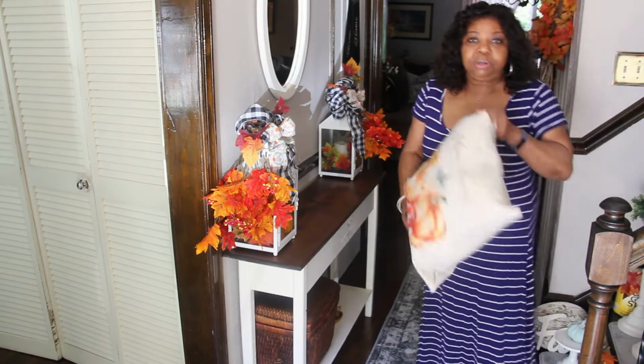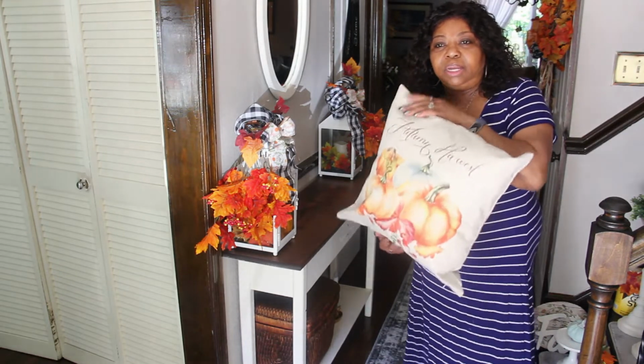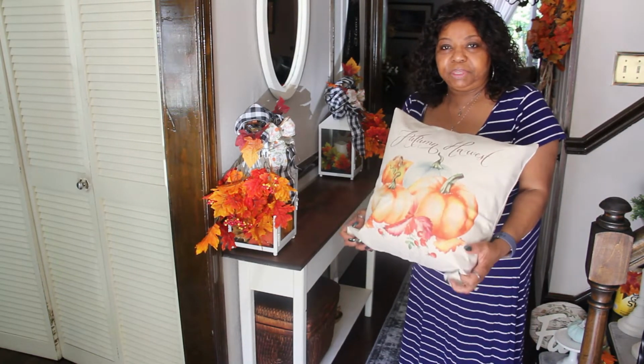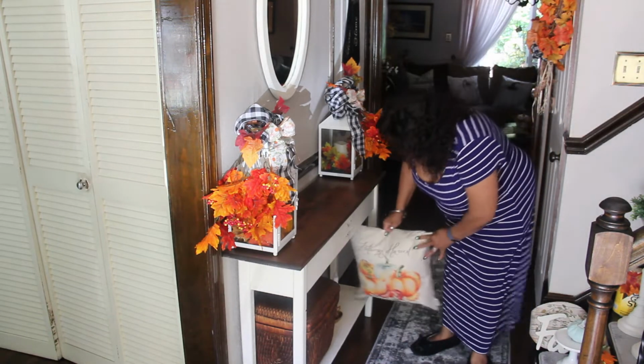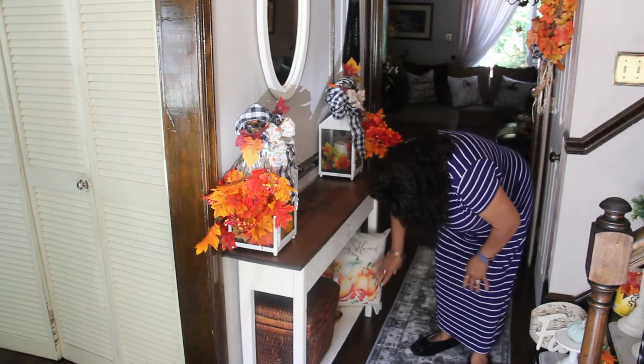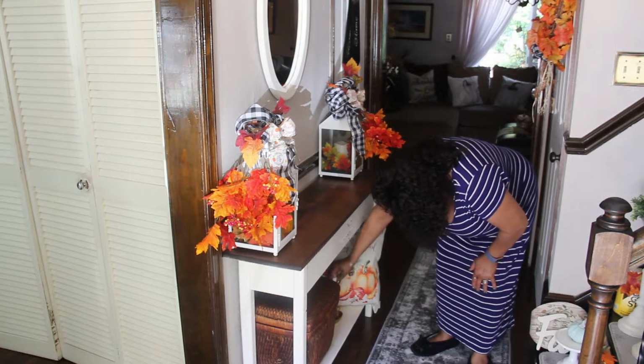So this is a pillow cover that I got last year, I believe, from Amazon. So I covered the pillow. I'm going to sit that right here. And it says Autumn Harvest.